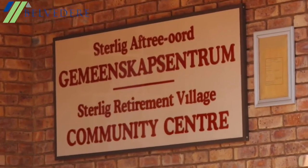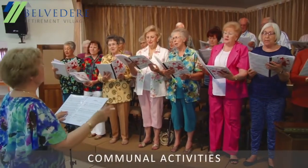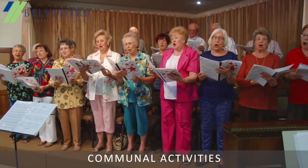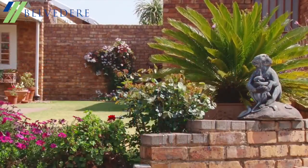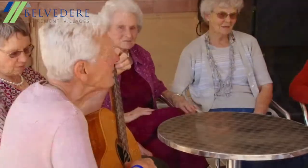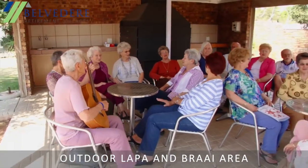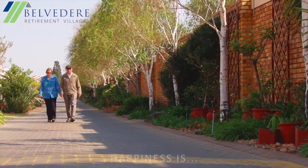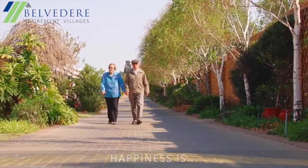Ever popular, the choir is a firm favorite, giving regular performances. What a pleasure to watch and listen to people giving their best. An impromptu sing-along at the outdoor lapa and braai area. Song is a way of life at Sterlig. Having enjoyed a good walk, the young couple head back to their patio for breakfast.